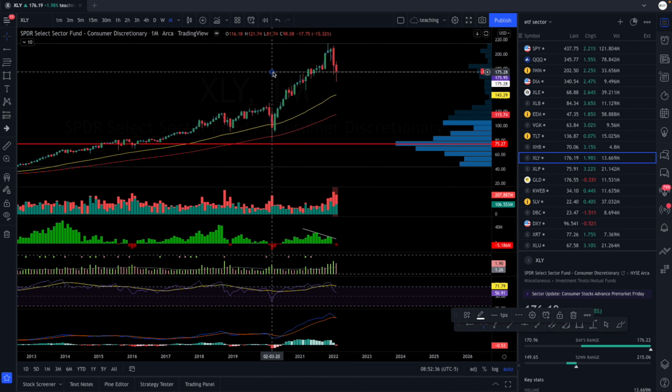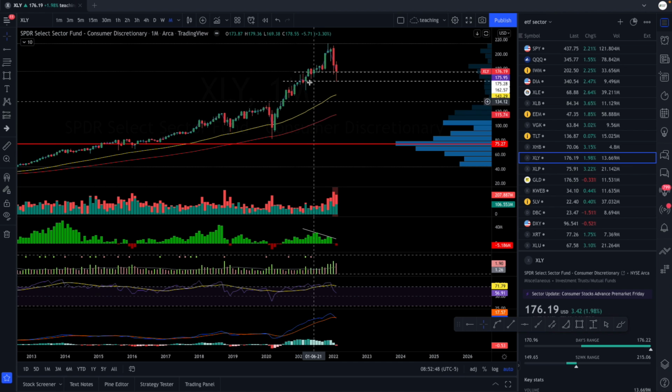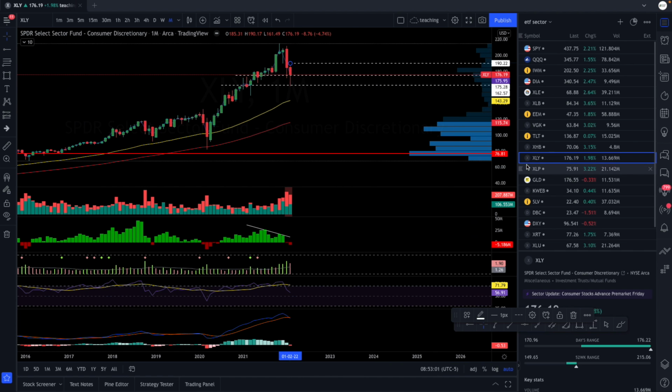So as you guys can see, we're at this level as well, and same thing here, broadening formation, and we're right here. So if this can get below 162, things will get really frothy for it. This is consumer discretionary. Otherwise, we should be fine. Okay, if we get a nice recovery, need to get above 190. If we can get above that 190 level, we should start to push up here.